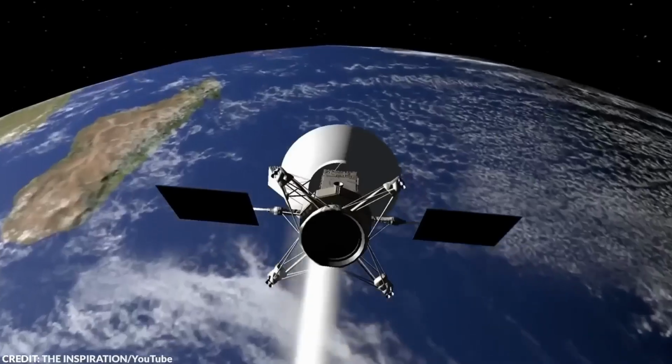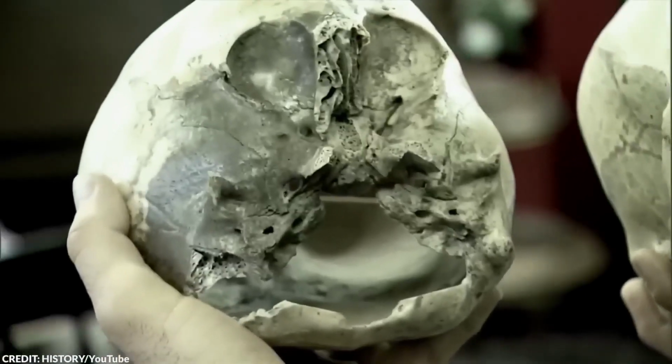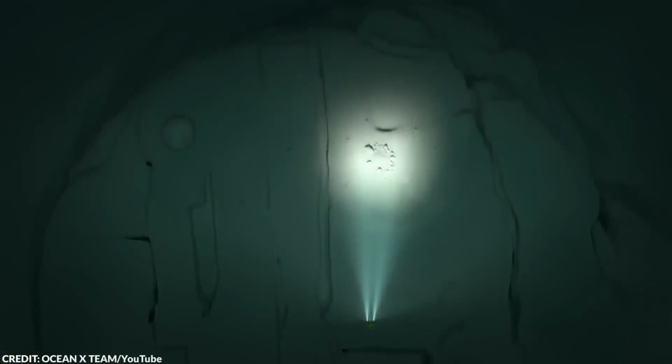Archaeologists and scientists have unearthed many peculiar findings on Earth, but occasionally, they stumble upon artifacts that seem to originate from beyond our world. From purported extraterrestrial spacecraft to a mysterious satellite orbiting Earth, here are 20 concerning objects that are not from this planet.